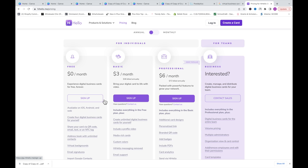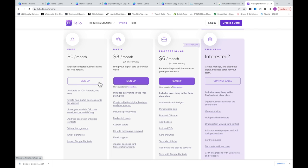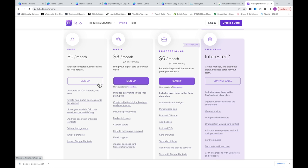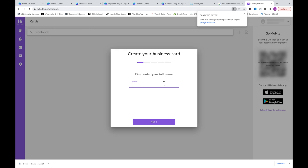So you guys, they offer so many different options. You got free, basic, professional, and business. Of course, because I was short on time, I wanted to play around with it. I definitely used free. So you're about to see me go ahead and start signing up. Damn, did I click sign up? Okay, so I was going over the plans, y'all. Now you see I went on ahead and signed up.